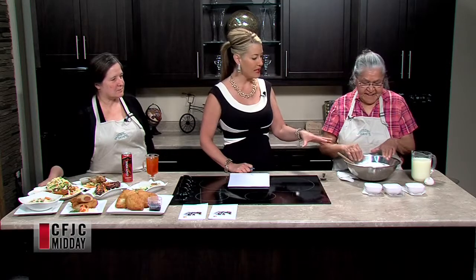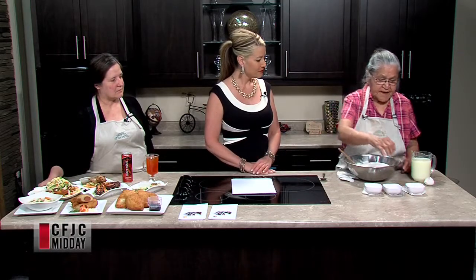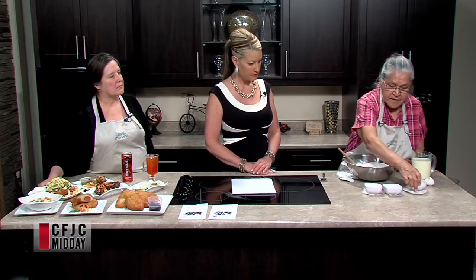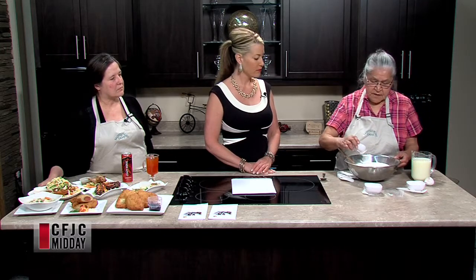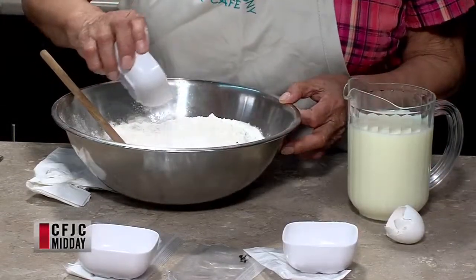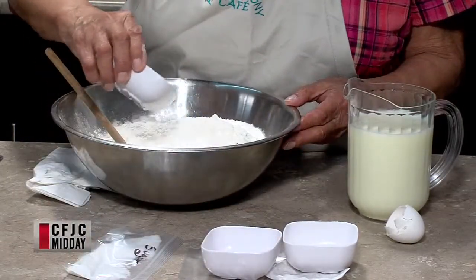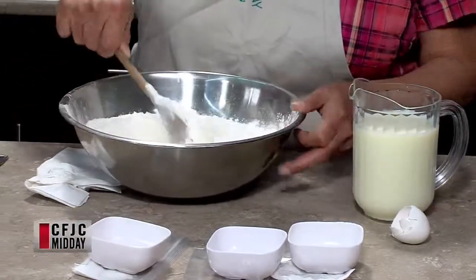Okay, it doesn't look like there's a ton of ingredients. In here, I just have the flour, about 8 to 10 cups, and we'll add some baking powder, about 3 tablespoons, salt, about a teaspoon of salt, and a little bit of sugar, not too much sugar. And we mix the dry ingredients.